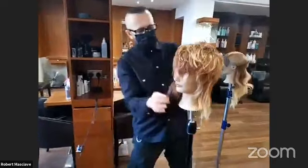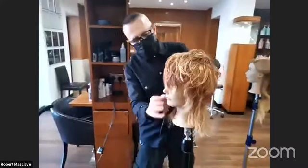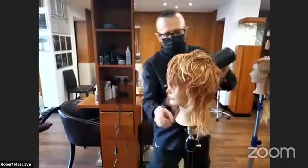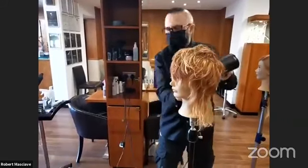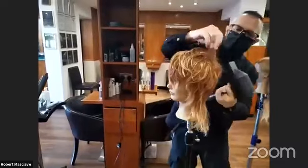We've had some nice feedback. Someone called Josh saying, love these types of cuts. So fun to do. Just going to carry on. The product is good and gives you a great hold without being too sticky.